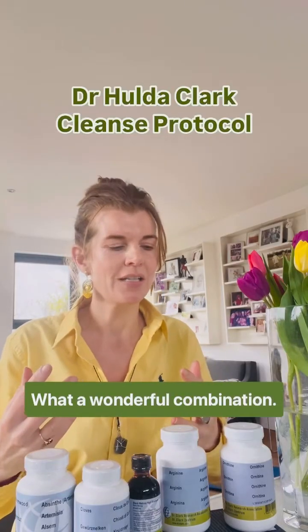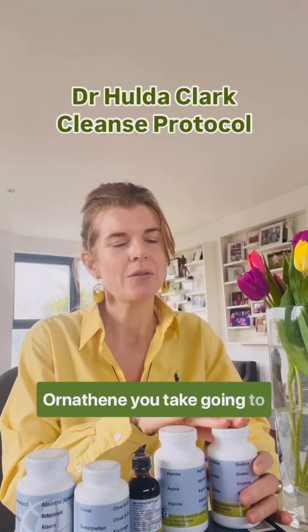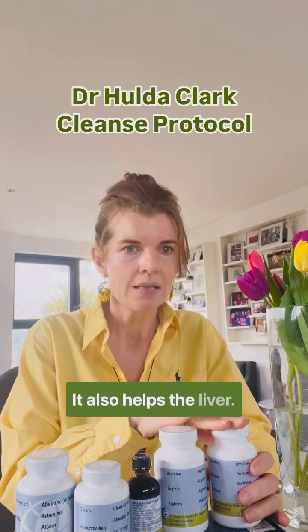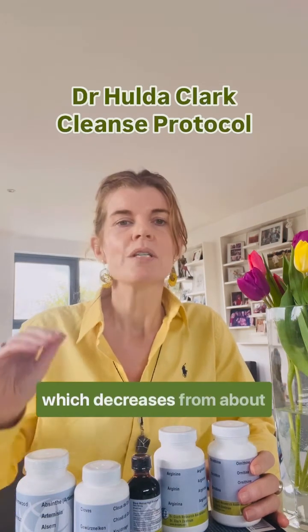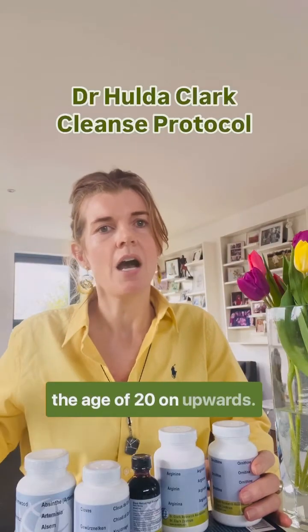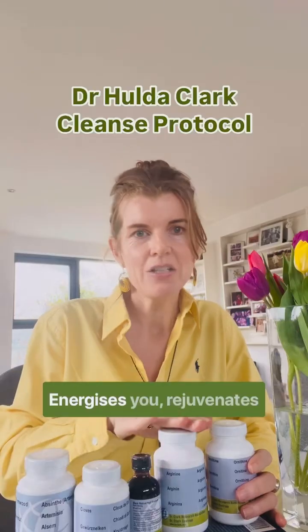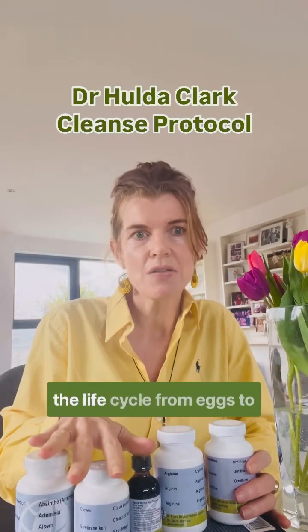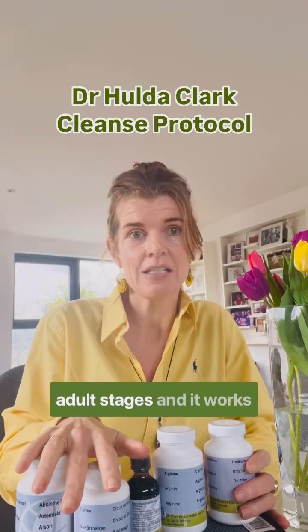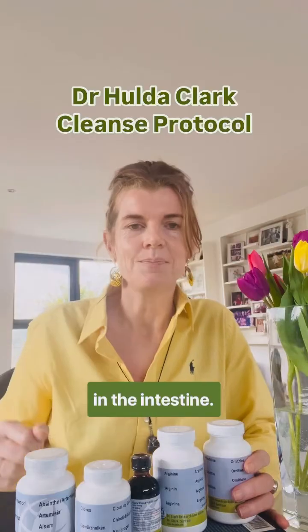What a wonderful combination. In addition, we have ornithine. Ornithine you take going to bed. It also helps the liver. It also helps the body produce the human growth hormone, which decreases from about the age of 20 upwards. Human growth hormone helps you rejuvenate, energizes you, clears all parasites of the life cycle from eggs to adult stages, and it works through the system, not just in the intestine.